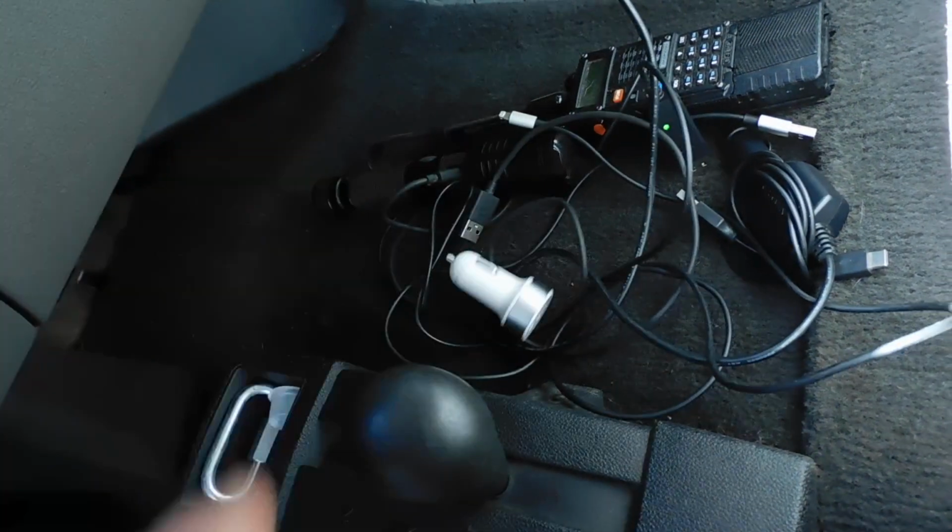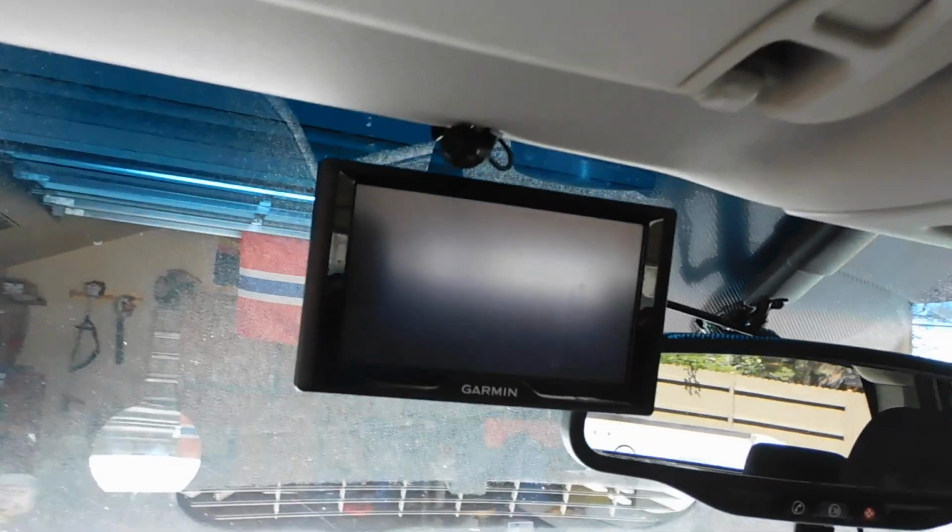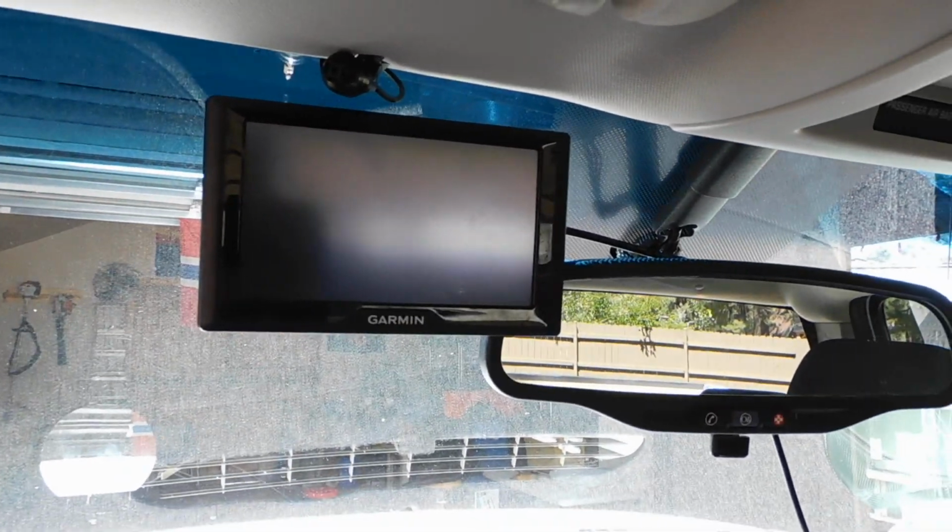I also am a big fan of the independent GPS battery-powered systems. I have just a basic refurbished Garmin here. What I like about those is they work off of satellite technology, and you're not requiring cell service to get that done.